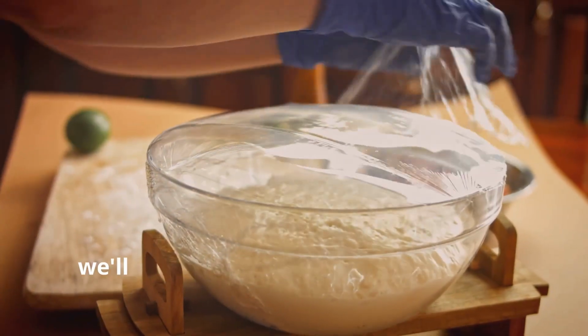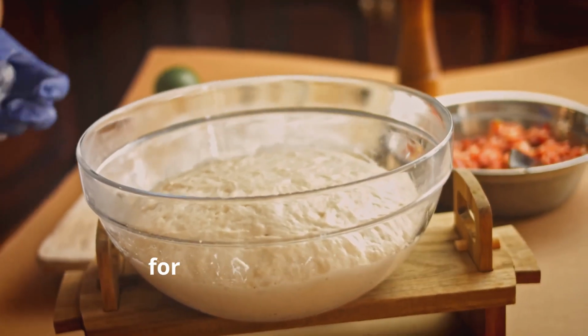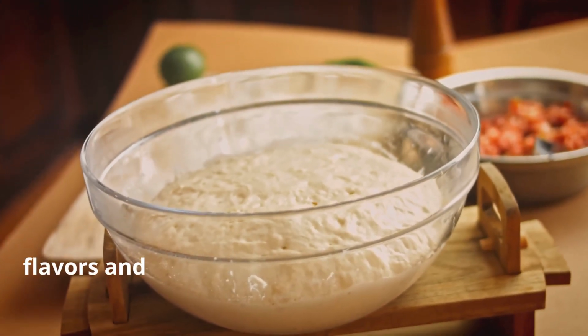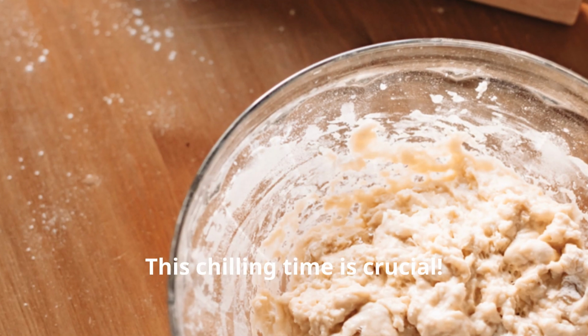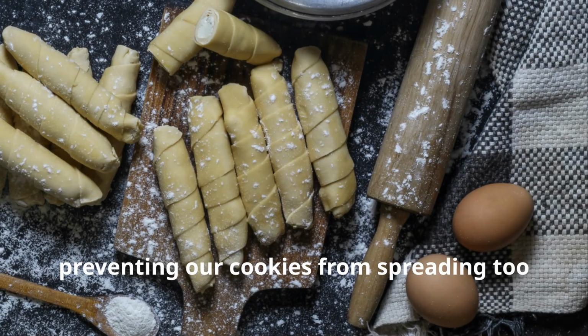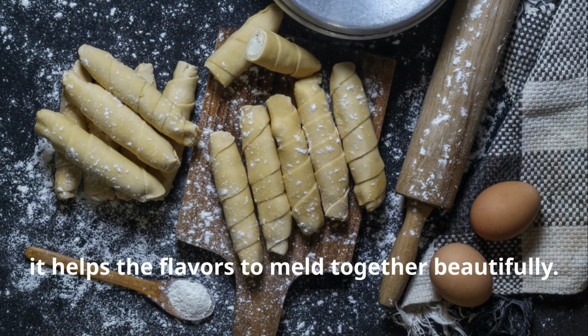Once our dough is formed, we'll wrap it up nice and snug in plastic wrap and let it chill in the refrigerator for at least 30 minutes. This step is essential for developing the flavors and ensuring the dough is easy to handle. This chilling time is crucial. It allows the gluten to relax, preventing our cookies from spreading too thin in the oven. Plus, it helps the flavors to meld together beautifully.